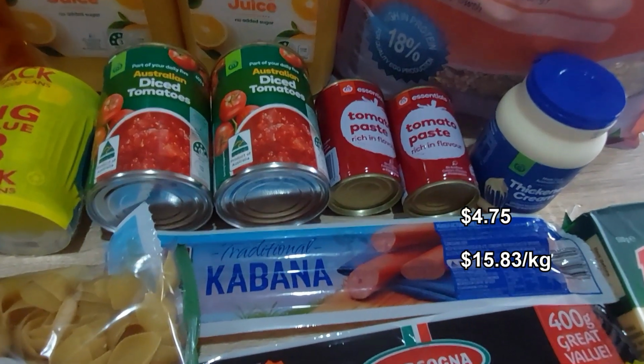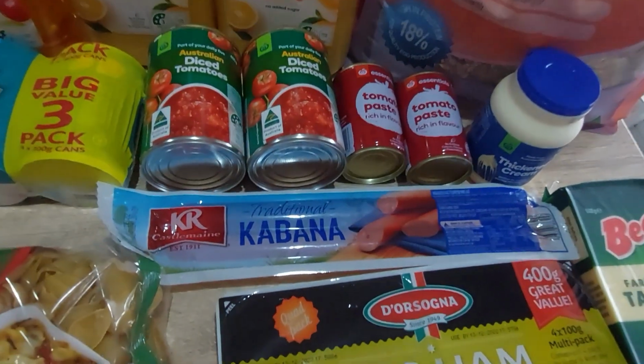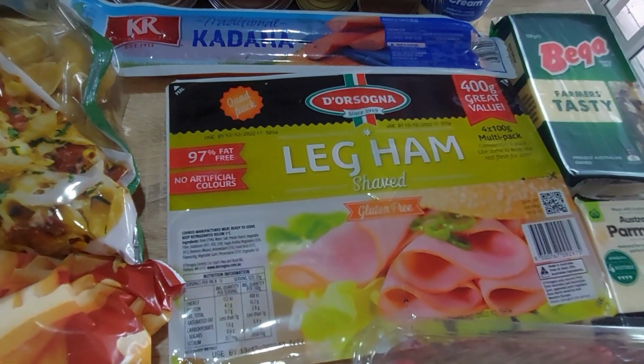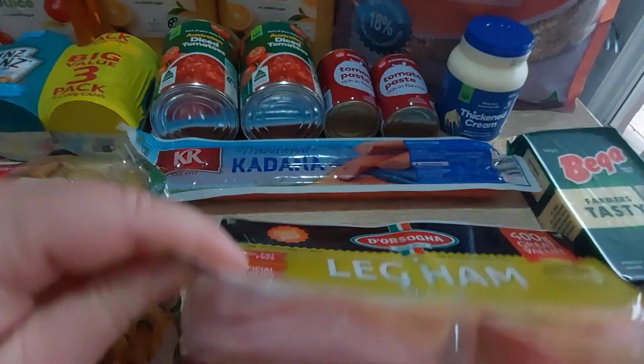Cabana. There was no Cabana on the deli, so this is KR brand. KR Castlemaine. Cabana 2 sticks. We'll try that out. Some just on your leg ham. That's a 4-pack of portioned out.